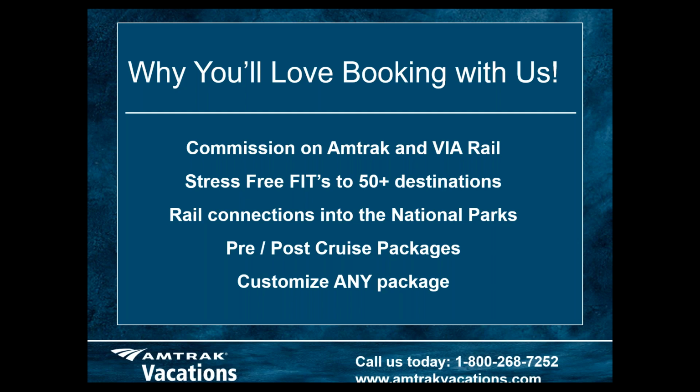Pre and post cruise packages. Make that one extra call or send that one extra email because you can make a lot more commission, and we can customize any package, whether it's Seattle, Vancouver, New Orleans, San Diego, San Francisco, New York City, Charleston, right? I'm trying to think of where all the ports are. There's plenty of them, right? Make that one extra call. We'll help you, and we can certainly customize any trip as well.